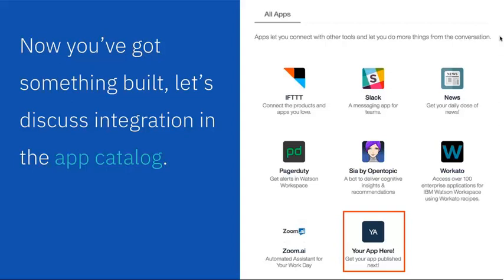You can see that a few of our partners have already built applications and integrations into Workspace that are visible to all users today, regardless of what their entitlement is. If you're a preview user, you see those as well. But what's that next step to get your app here?